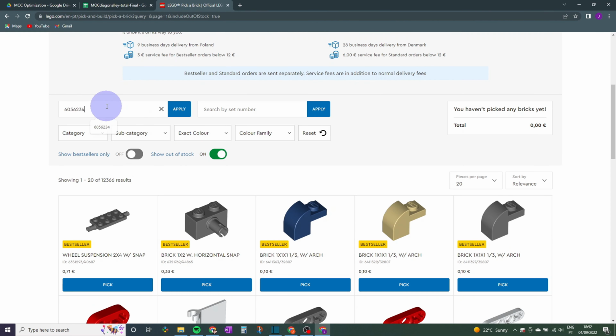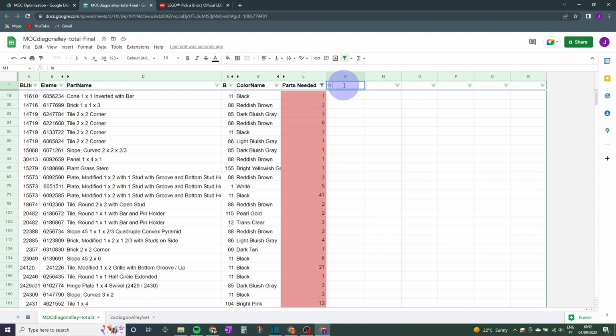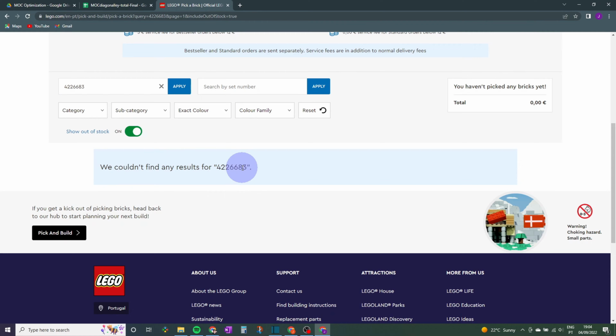Now we search for each element ID we want to buy and fill in these 3 columns. Is sold at LEGO that I will fill with yes if it's sold and it's currently available, with out if it's sold but is currently out of stock, and no if it's not sold in the LEGO Pick-a-Brick service.